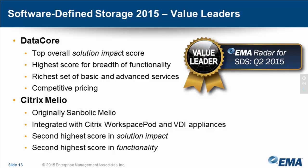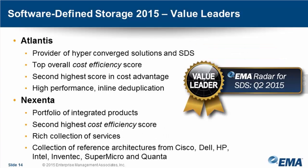That was a company that was originally Sanbolic Melio, and Citrix bought them, and right off the bat spoke to strategic and tactical plans to integrate that in with some of their mobile appliances and VDI appliances, which I think is a good idea because it makes those appliances more flexible and easier to deploy. Although the thing that I've encouraged them is, the product is so strong as a standalone product, very similar to DataCore in capability, I've encouraged them to continue to sell that as a separate product, independent appliances, because I think it has a lot of value for a lot of customers.